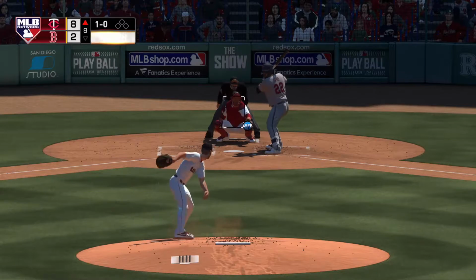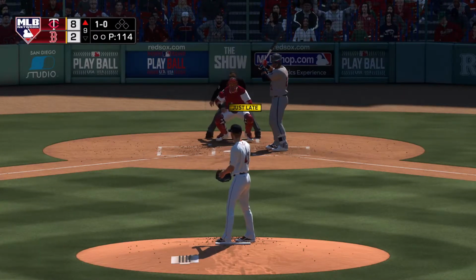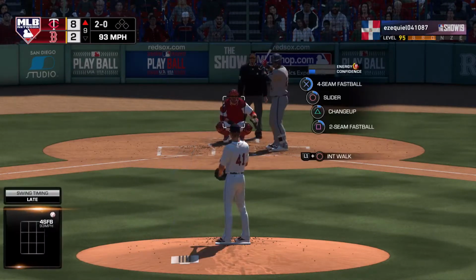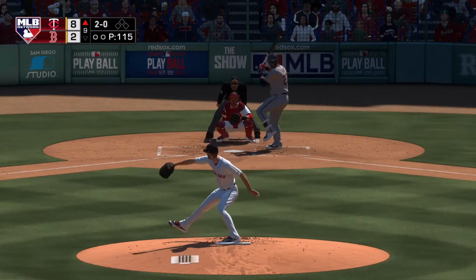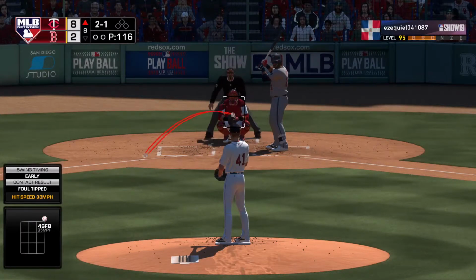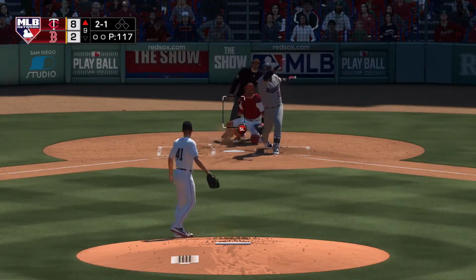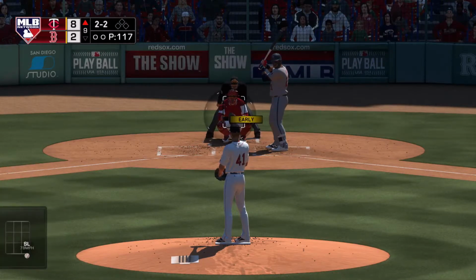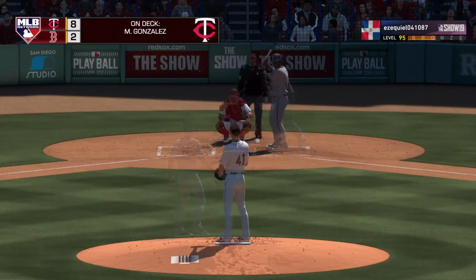Miguel Sano. 9th inning begins as the first pitch is taken for ball 1. Check swing, no swing, says the home plate umpire. Ball 2. And he fouls this one off. Now the 2-1. Sent foul again, and after being way ahead, now it's even at 2-2. So a full count now.